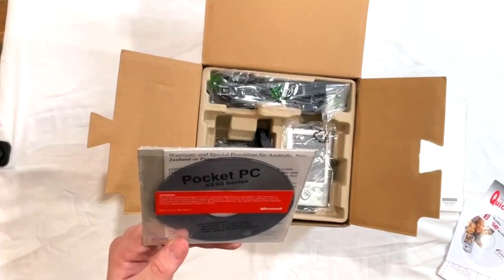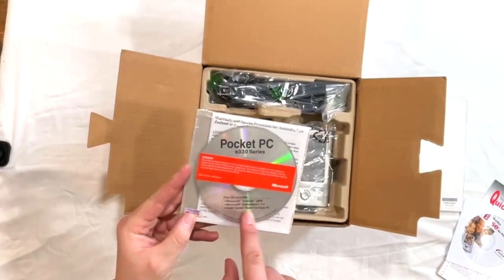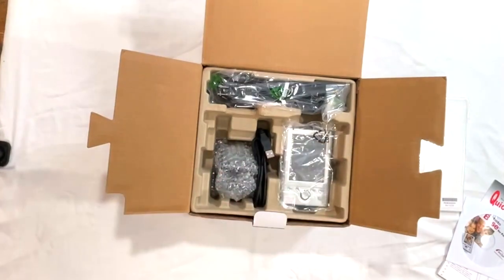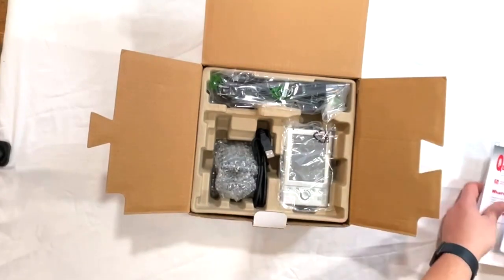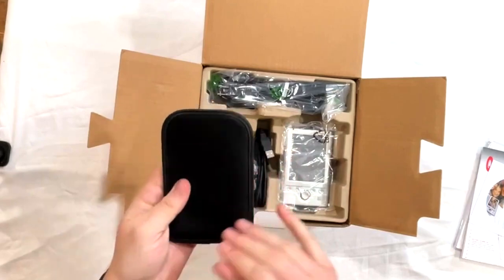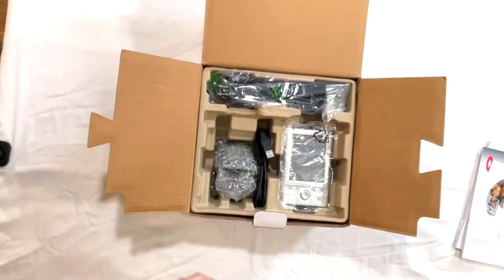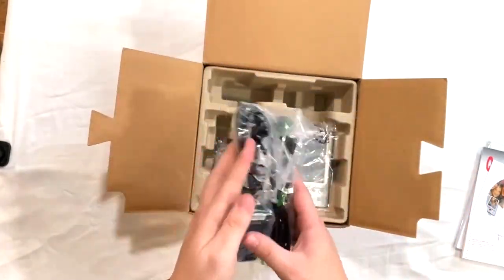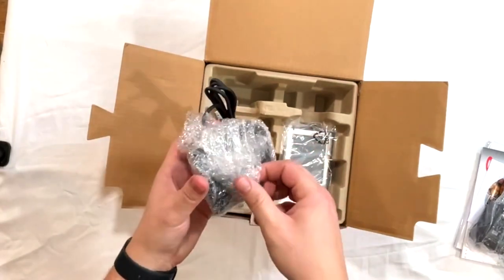And then we've got our Pocket PC E330 series, which includes Microsoft ActiveSync, Outlook 2000, and Adobe Acrobat Reader for Pocket PC. Also included is this very nice leather pouch. It actually smells like leather. Very nice. We've got our charging cord, our power cord. The beautiful cradle.